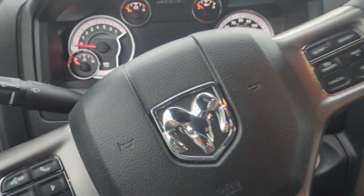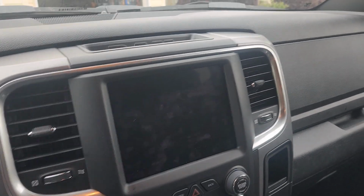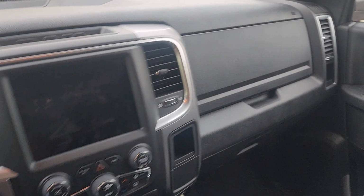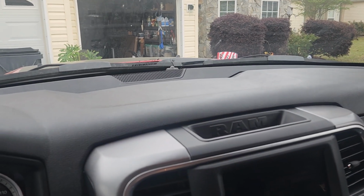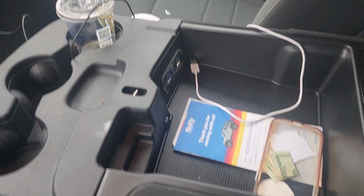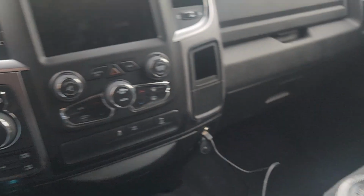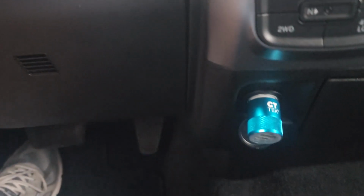This is what the inside looks like. About an 8-inch LCD screen. Plenty of storage. This is pretty cool right here. Storage there. Storage there. Storage there. Check out this right here. Plenty of places to charge your phone. Three big cup holders. Another place to charge your phone. 12 volt here.